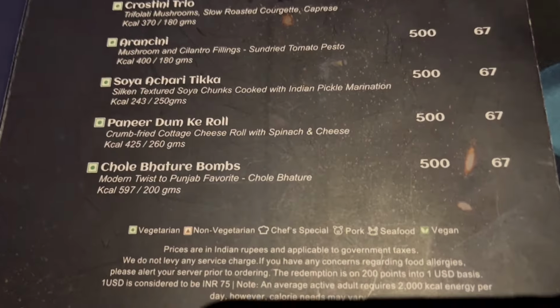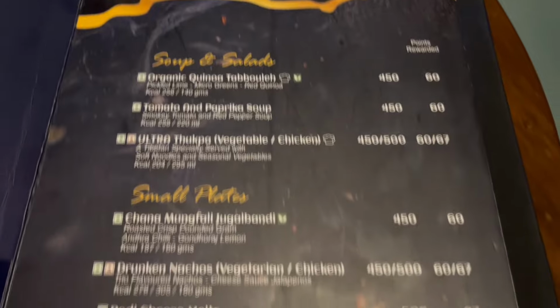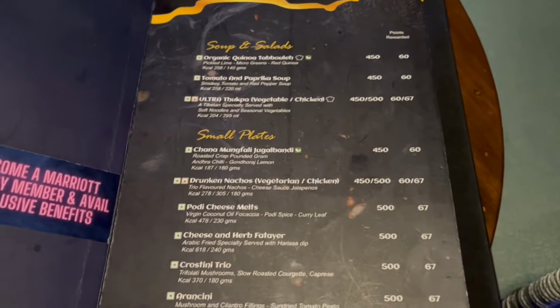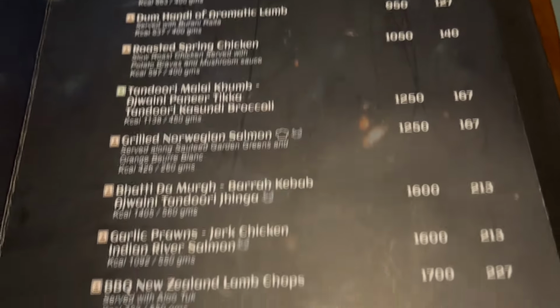Now let's talk about the star of the show, the food. High Ultra Lounge offers a tantalizing array of Asian and continental foods, expertly crafted to tantalize your taste buds. From sushi to sashimi, each dish is a masterpiece. Pair your meal with their signature mocktails, which will create a truly delightful experience.